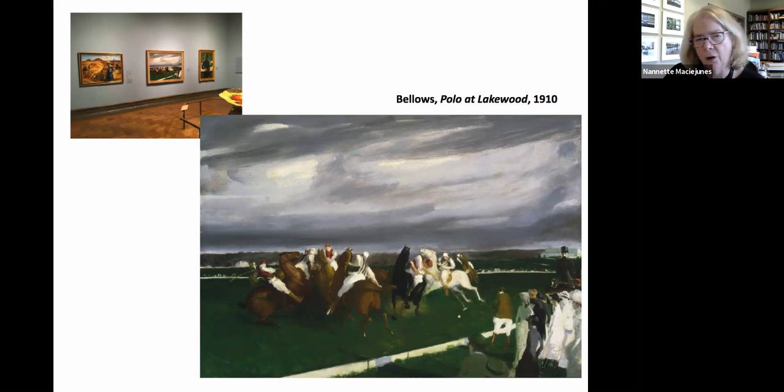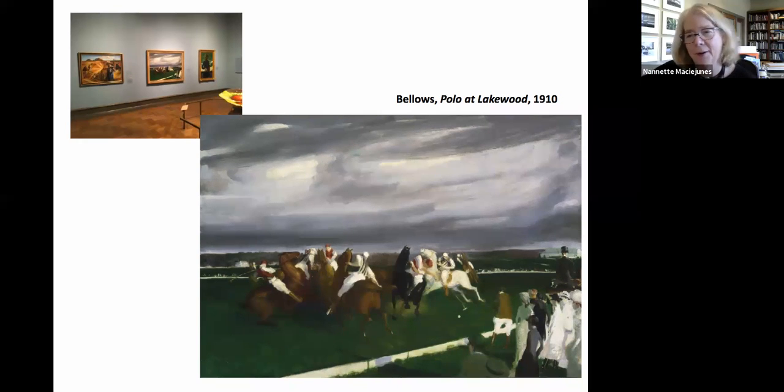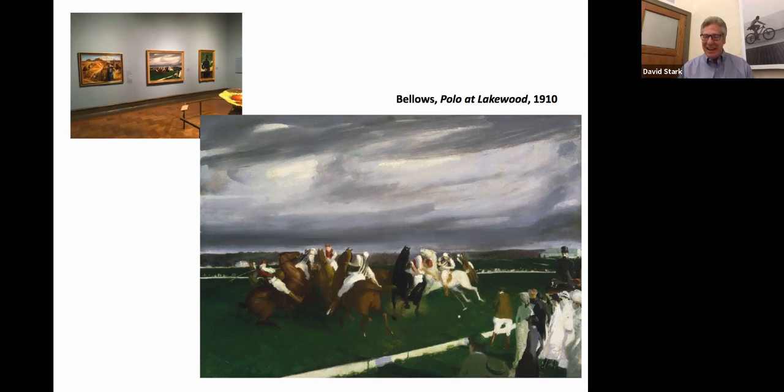You don't have any lithographs up right now, but lithographs are an incredibly important part of George Bellows' career and his work. And yes, Stag at Sharkey's, as Nannette said, is in the Cleveland Museum, which is a boxing scene, one of a number of his boxing scenes. Sharkey's was the name of the club or the bar where they boxed. And we don't have the painting, the Cleveland Museum of Art does.